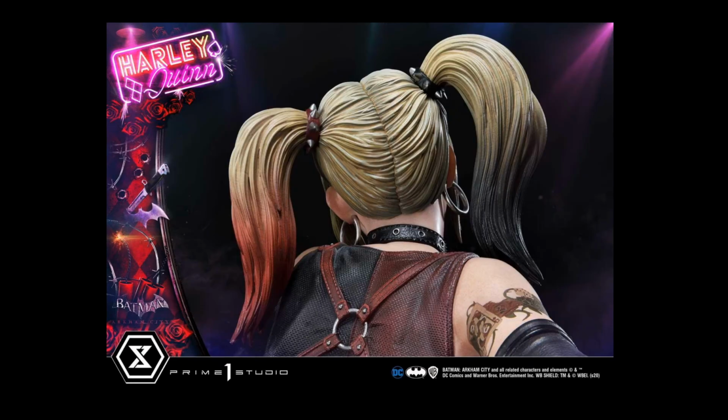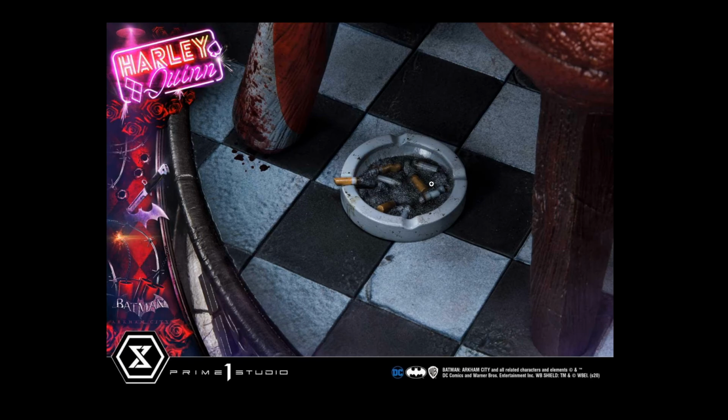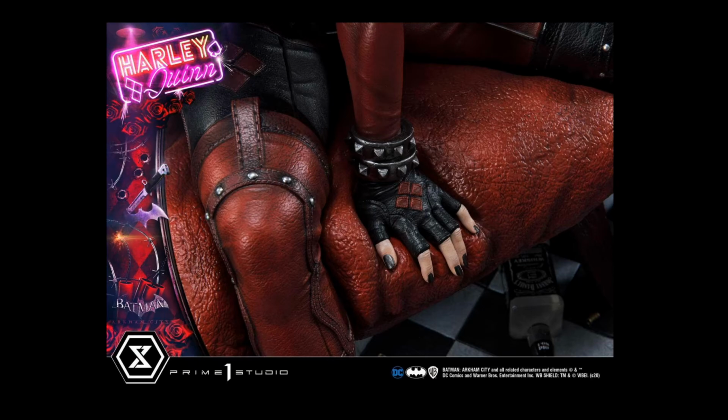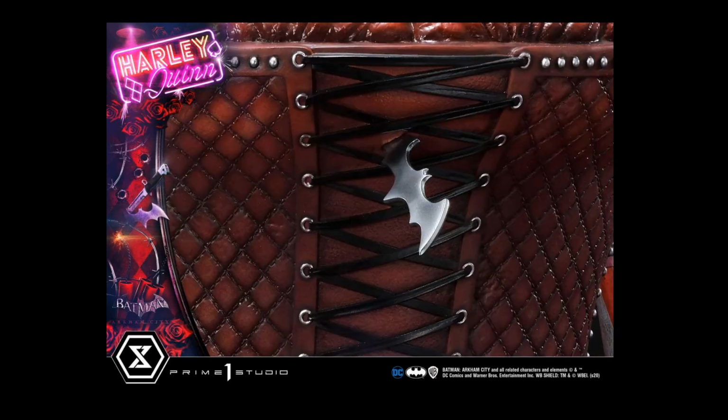The paint job is well done on this piece. This has a fantastic paint job. The tats are cool. The whole detail is cool. Now we have a close-up of the cigarettes. Cool. Definitely. This is a great piece. A lot of texture. Great detail. Nice paint job. Look at her skin. Looks great. They did a nice paint job there.